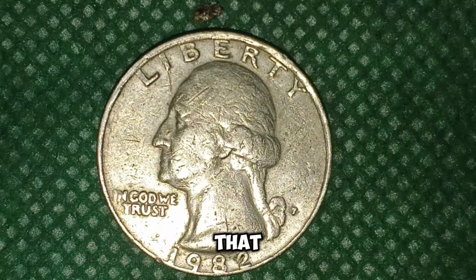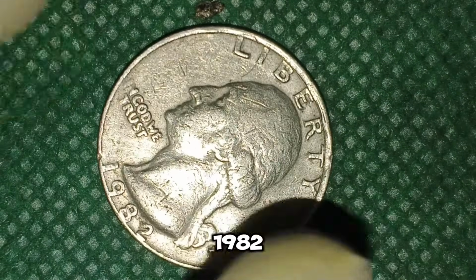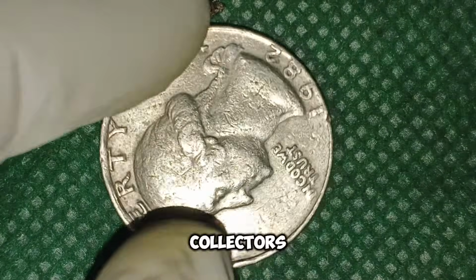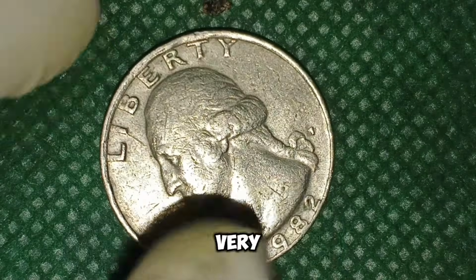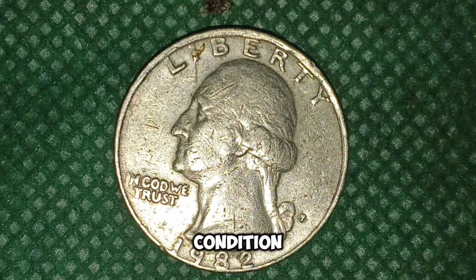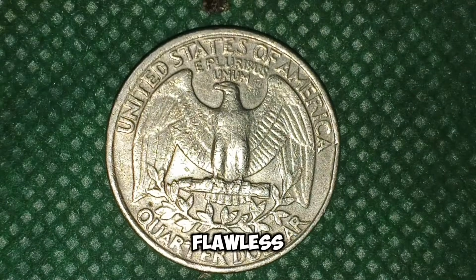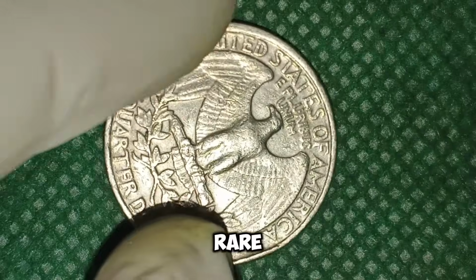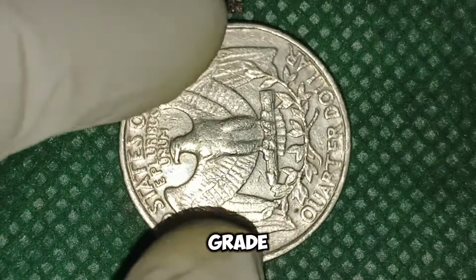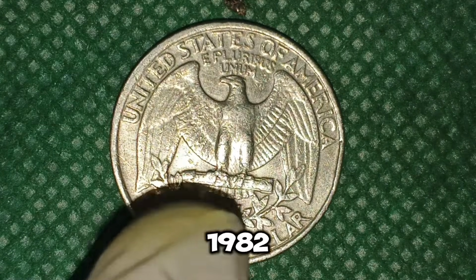To understand that, you have to know about one of the biggest changes the mint made in 1982. That was the year the United States stopped producing mint sets for general collectors. Because of that, very few uncirculated 1982 coins were preserved in perfect condition. Most went straight into circulation, which means finding a flawless example today is extremely rare. On top of that, the $1 million coin wasn't just any high-grade quarter. It was struck on a silver planchet that was never supposed to be used in 1982.